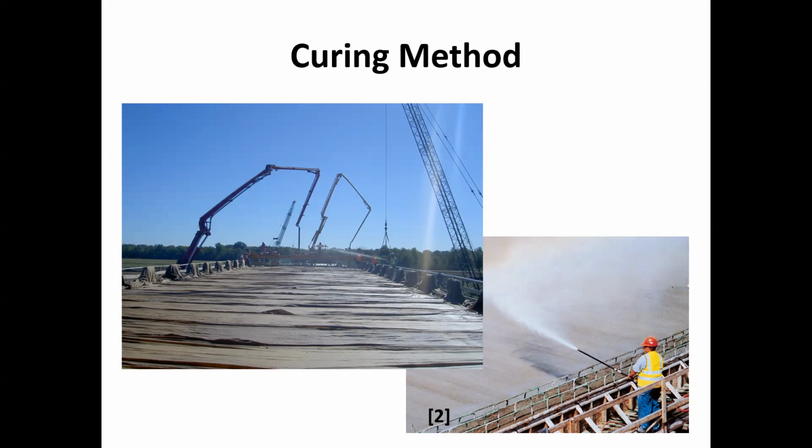sheets, and you put them down, they're wet, and they're in strips. You overlap them and keep them wet. And that does a really good job. Most bridge decks in Oklahoma, you're required to do burlap. Right behind that, when you get everything done. So that's the curing method.